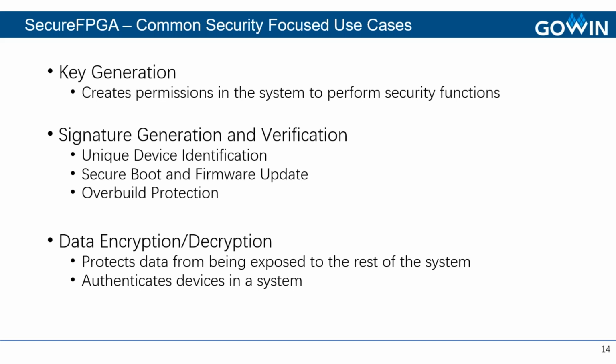It can also be used for authentication within a system to ensure you're communicating with the correct device. And all three of these security features will be used together to create security solutions in various systems on the next slides.